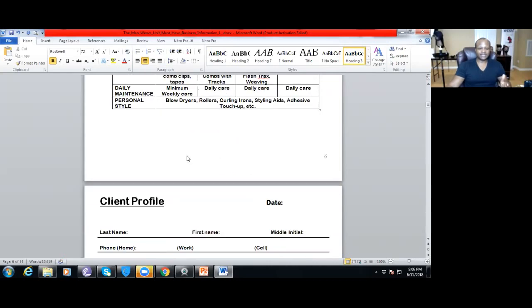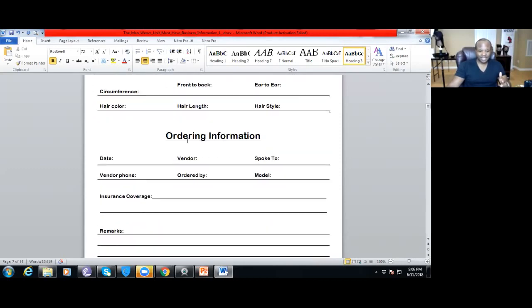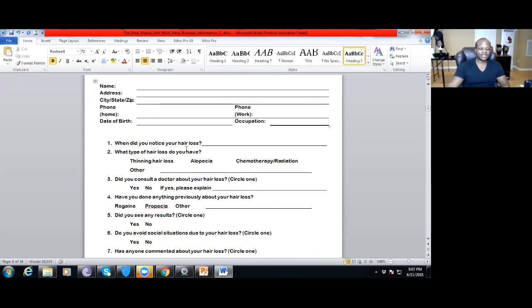I mean, this stuff gets really deep. The client profile, you need to fill out all this on your client, the head measurements if you're going to order a custom unit for them, details regarding the client's lifestyle. I mean, if he works out and he's a mechanic and all that, his units are not going to last as long as that guy that doesn't do that.